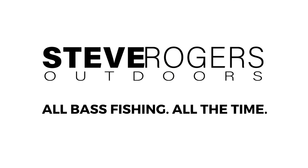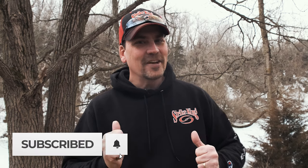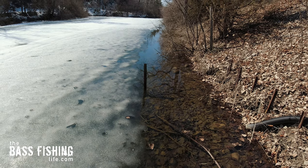Water temperature, amount of daylight, what really triggers those bass moving up in the late winter and early spring? Well, as you can see behind me, I've got a lot of ice here. But with the days getting longer, the north bank is just starting to melt away. And I wanted to go underneath that water with the camera and do some investigating myself. So when a little bit of that ice melted, I was able to do just that. And I found some really interesting stuff.